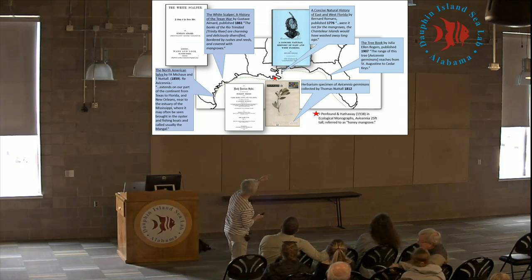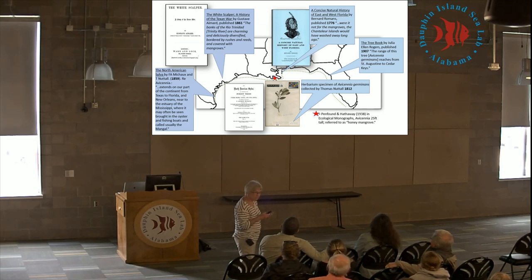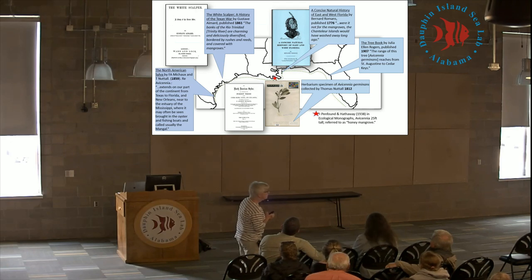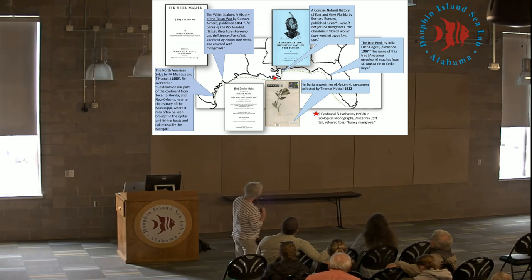There's this Penfield and Hathaway paper I was talking about, where they refer to it as the honey. This is a wonderful paper. It's worth reading instead of just citing. There's this book, A Concise Natural History of East and West Florida by Bernard Romans. This is a very hard book to read, I must say. It's published in 1776. I bought a hard copy before I realized that I could get a PDF of it from Google Books. But in there, Romans says that were it not for the mangroves, the Chandeleur Islands would have washed away long ago. So, you know, there were mangroves.